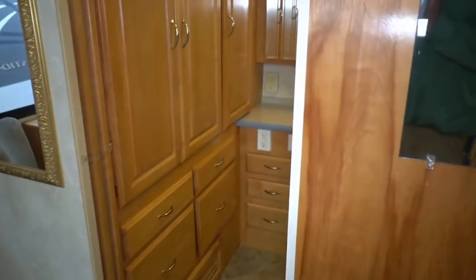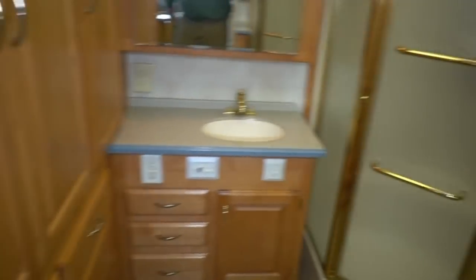Nice faucet, stainless steel sink. Look at this bathroom. That's another thing I love about the Safaris. Absolutely massive bathroom. I've got a 38-foot motorhome, and mine is nowhere near this large. It's in this 30-footer. Of course, guys, you take a 38-foot motorhome, you take out 10 foot for the bedroom, you're right at the length of this one.